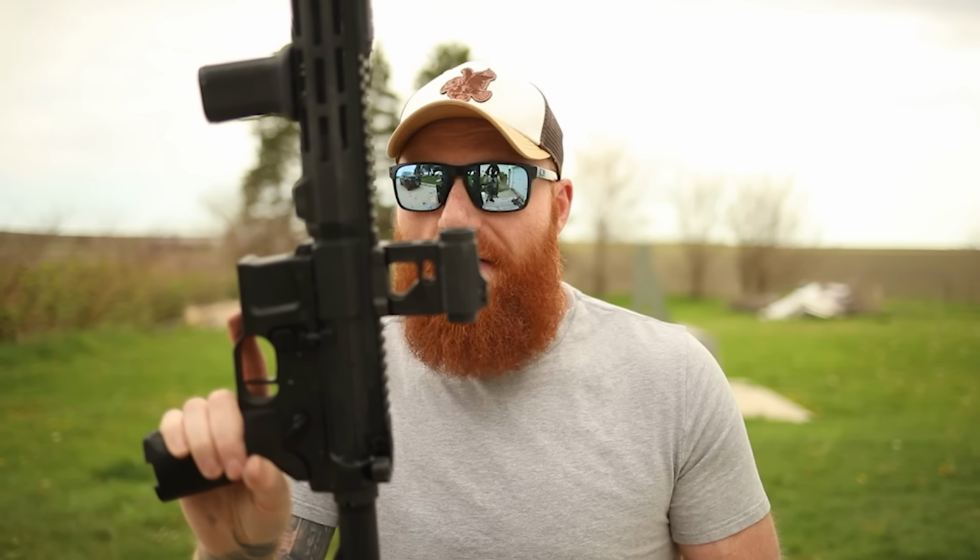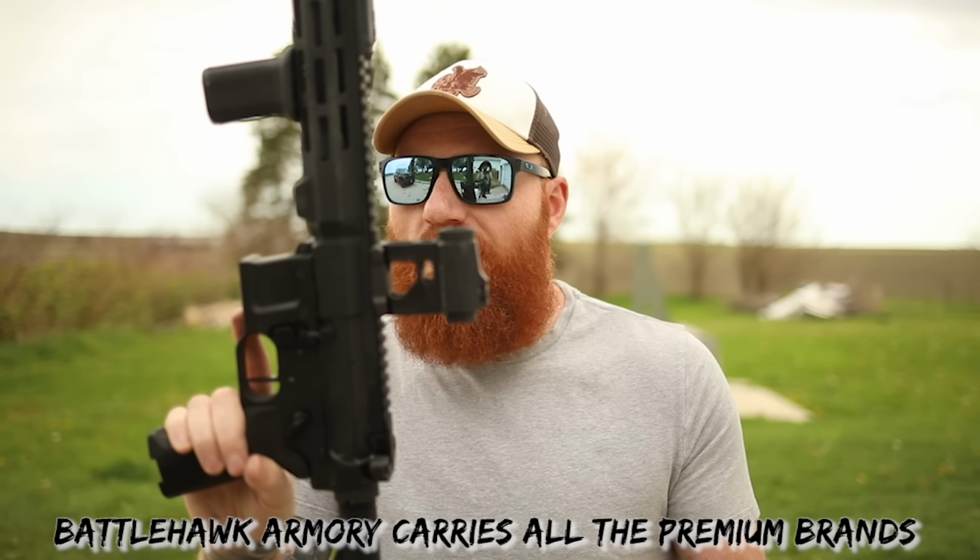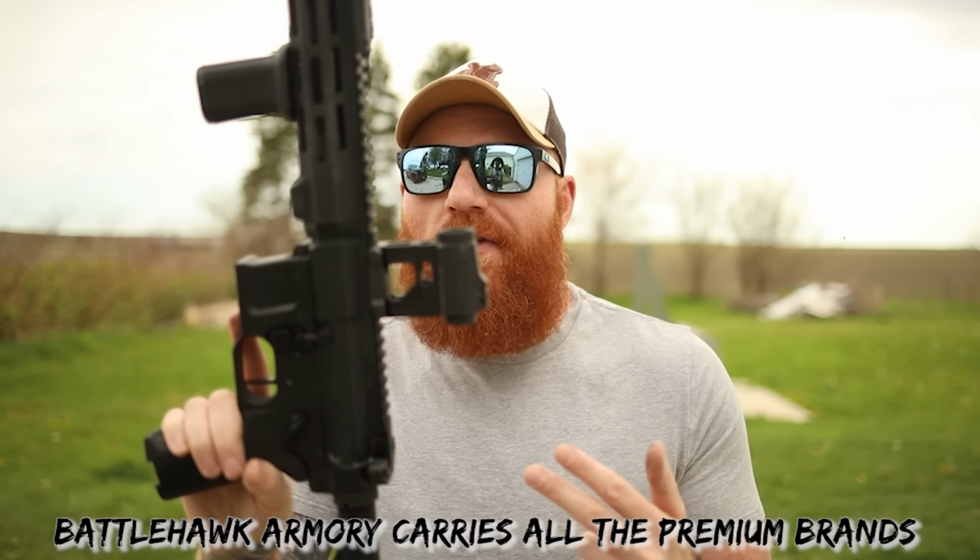It is very expensive. Now, it's not the only one. The MP5 is right there. The B&Ts can be right there. The Terran Tactical is certainly right there. So it's in good company, and all those guns are excellent.